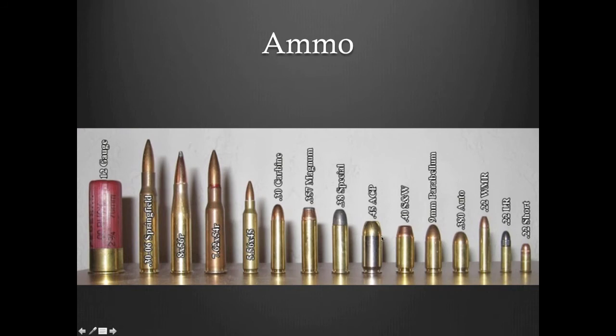These are called cartridges, which we'll get into. But for example, you have a 22 bullet. See how small it is? And then you go up, and these are handguns for law enforcement. So this is 9mm, this is 40 caliber.